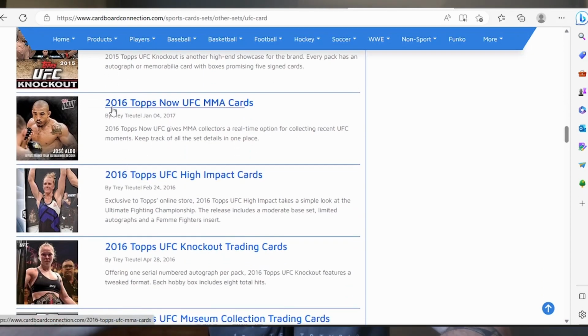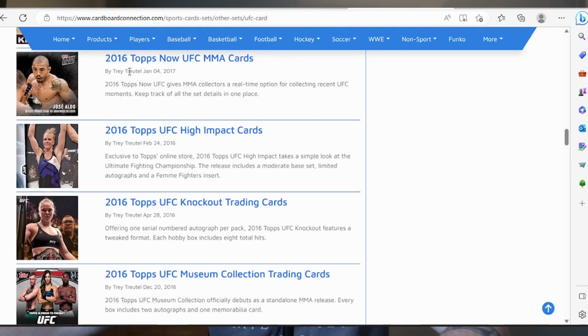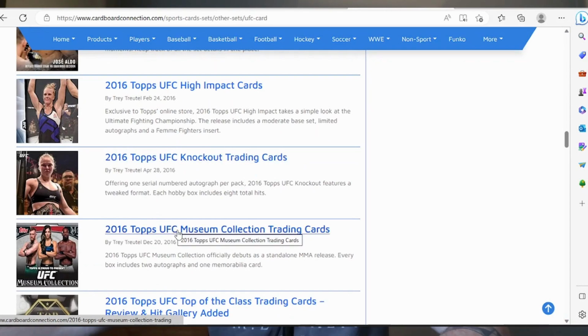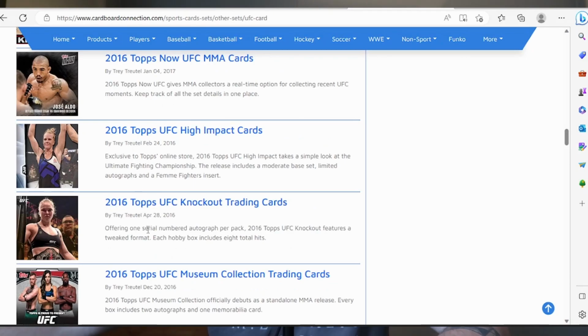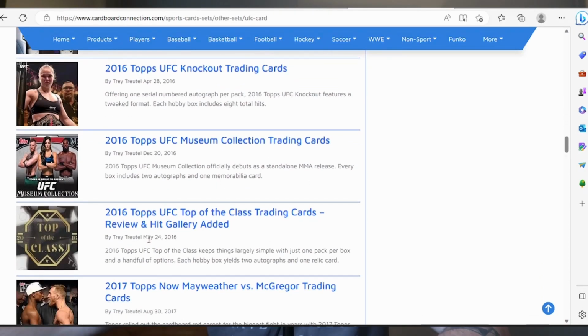We can see 2016 was the first year we had 4 sets. We had the Topps Now, we had the Topps High Impact cards, we had the Topps Knockout, and we also had the Topps Museum. First year of Museum, guys. Key to note this, for you guys who love Topps Museum, 2016 was the first year of Topps Museum. We also had Top of the Class. So that is 1, 2, 3, 4, 5. 5 sets for 2016.